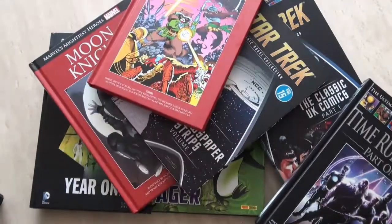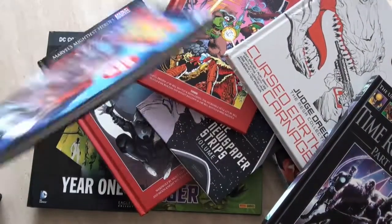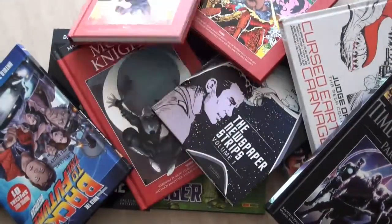Is it Arthur Ransome's? Is it Arthur Ransome? Was it initially in black and white? It was originally in black and white. Okay.